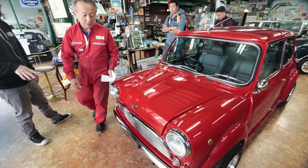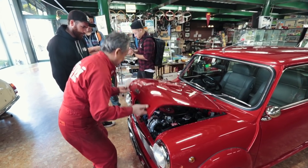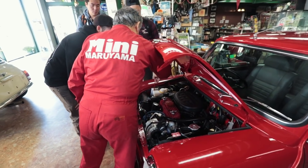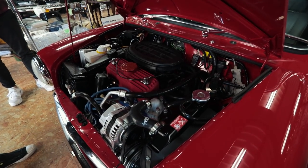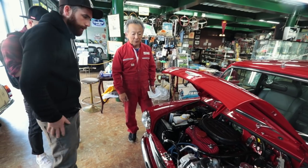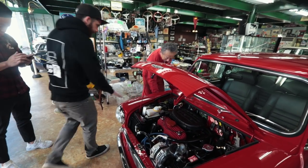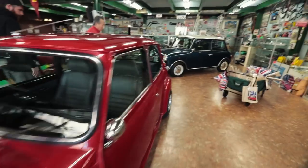You could buy this from a showroom, or do they have to come to you? You buy it from the showroom. Oh wow. Single point injection. 80 horsepower. Okay. Wow, that's good. My company design. I was saying, this is really nice. I haven't seen anything like this. And oil.